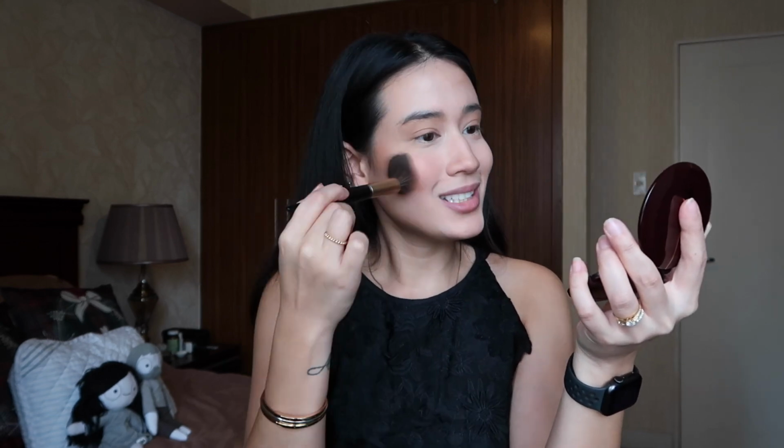For my blush, I'm gonna be using my all-time favorite. This is the Charlotte Tilbury Cheek to Chic Swish and Pop Blusher in the shade Ecstasy. I use this all the flippin' time and I still haven't hit pan because a little of this goes a long way. And I'm just gonna use the same brush that I used for my bronzer. It is such a nice blush. It gives you that really nice healthy flush to the cheeks.